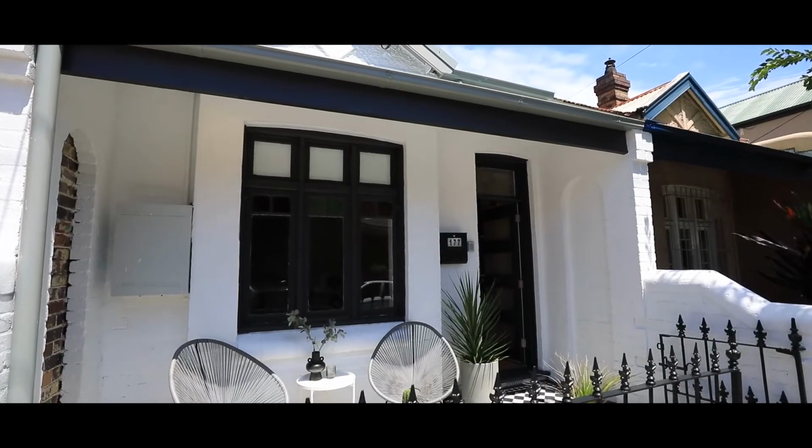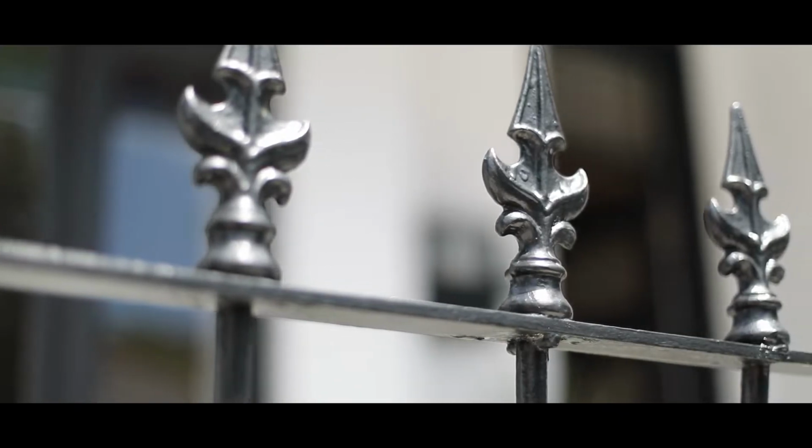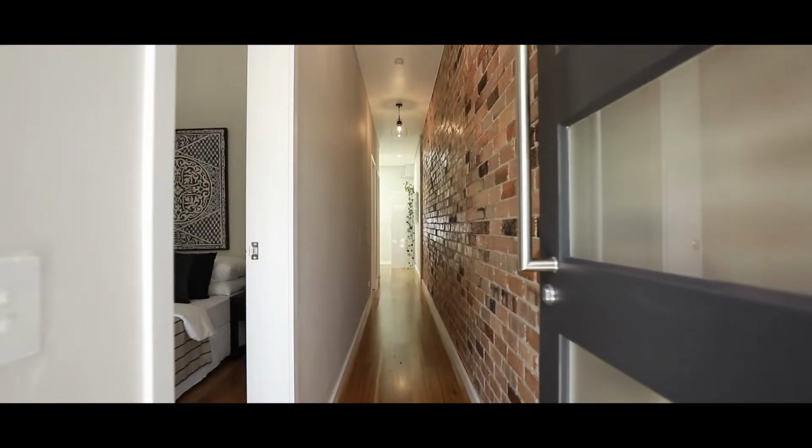From the moment you walk up to your picturesque facade, you're greeted with heritage tiles which tie in beautifully with some character features this home offers. They've got a perfect balance of old world charm with new world convenience.